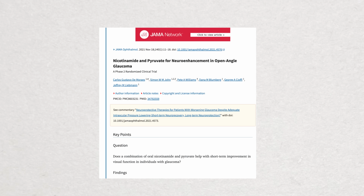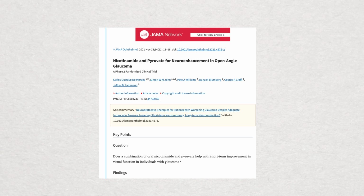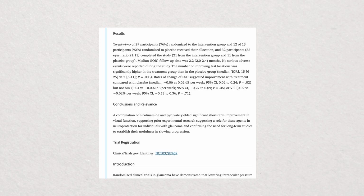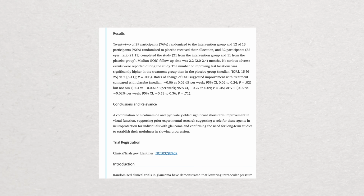And then in 2021, a similar study was published where, again, they took patients who had been treated for glaucoma, gave them the exact same amount of vitamin B3 from the previous study, but they also gave them a supplement of pyruvate, which is another molecule that has an essential role in cellular metabolism.